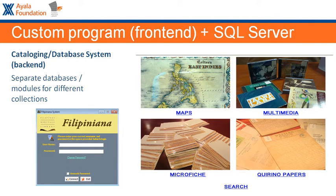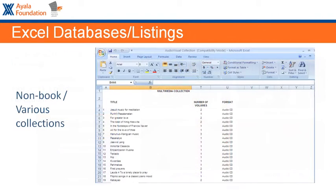And as you may notice, there are different modules for the different types of collections, or collections with various formats. And aside from that, we still had a few Excel files containing lists of other types of collections, mostly non-book collections.